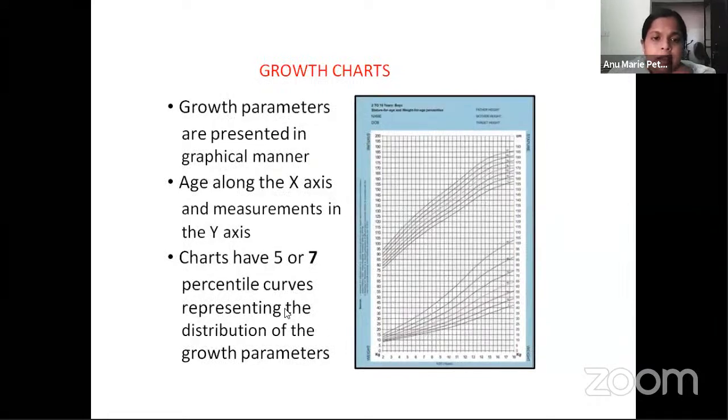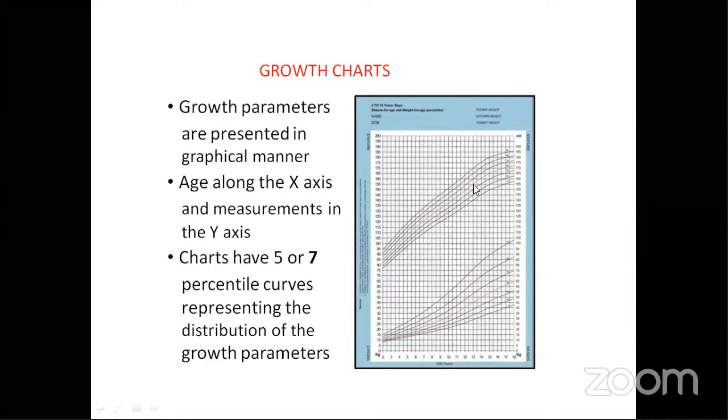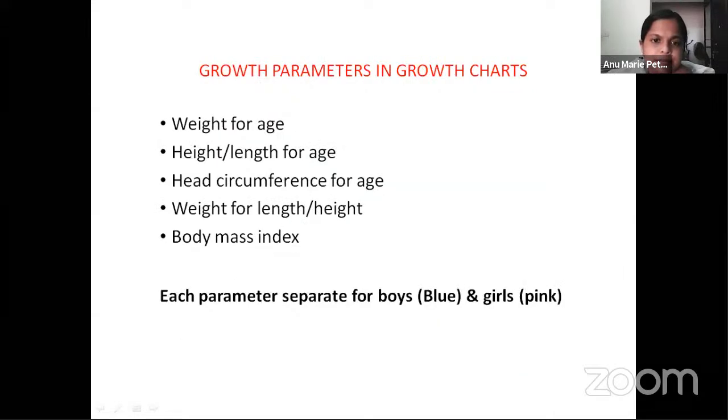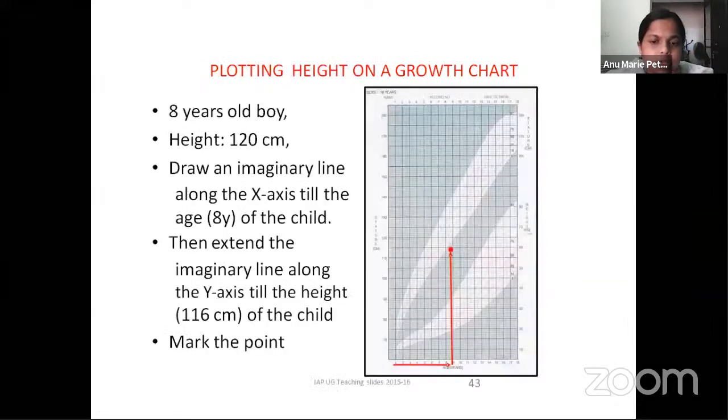Age will be along the x-axis, measurement, that is height or weight, will be along the y-axis, and you have percentile curves. Blue is for boys and pink is for girls. Here you can see a plotted 8-year-old boy, height 120 centimeter. You plot the 120 centimeter at 8 years, and you can plot the height of the child and see if it is normal or not.